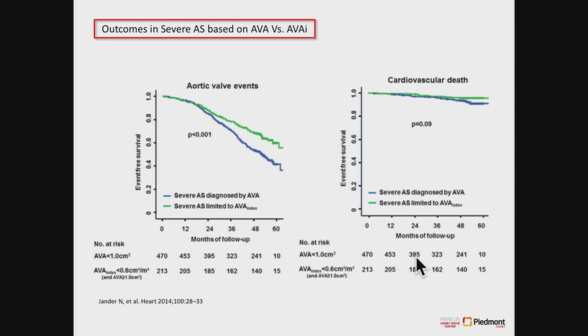So which is right, indexing or not indexing? In the same data, there is some now instructive information. These are patients classified as severe aortic stenosis using aortic valve area done in the conventional way, not indexed. You can see that they have more events over a long-term follow-up. These are patients classified as having severe aortic stenosis based on indexing aortic valve area, 0.6. They have less events than these patients over here. What is happening here is this is misclassifying some mild and moderate aortic stenosis as severe aortic stenosis, and that's why they're having less events.